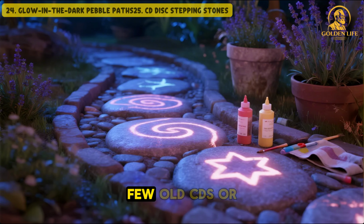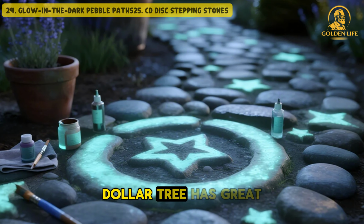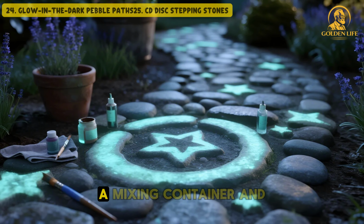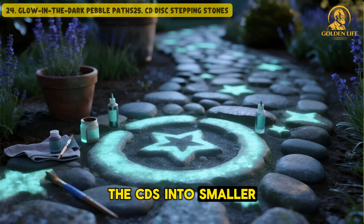If you still have a few old CDs or DVDs tucked away in a drawer, the ones too scratched to play but too shiny to toss, you're halfway there. You'll also need a large plastic plate. Dollar Tree has great ones in their picnic section, some plaster of Paris, a mixing container, and of course your imagination. Start by gently snapping the CDs into smaller pieces.